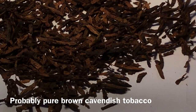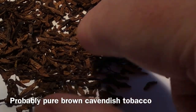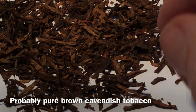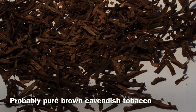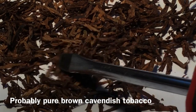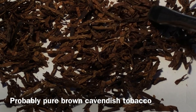Yeah, you can see when you look closely, they are thicker pieces. It looks a bit like a ribbon, but when you look at some of these, you have to realize these have all shrunk. They were thicker when they were hydrated. And then you would see that these are broken flake, I think.